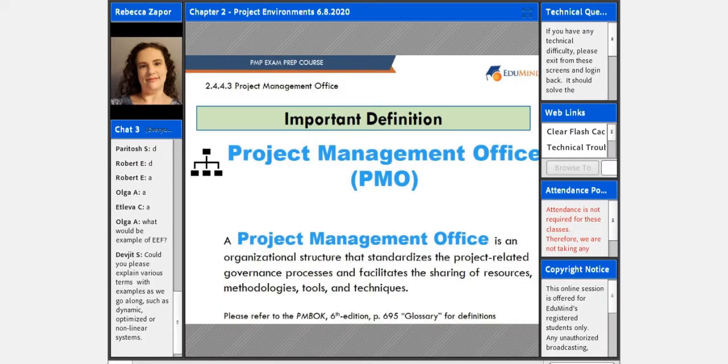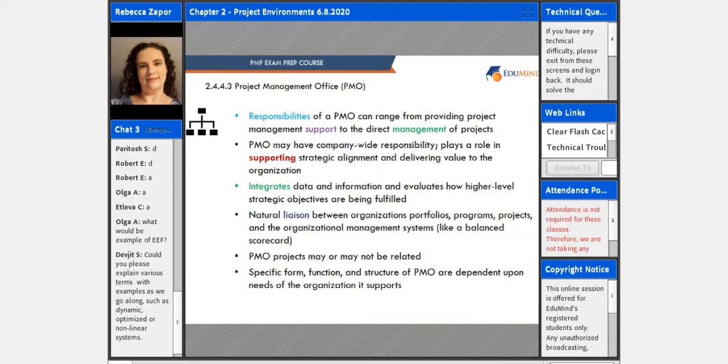So a PMO is an organizational structure that standardizes the project-related governance processes and facilitates the sharing of resources, methodologies, tools, and techniques. So the responsibilities of a PMO can vary. They can range from providing direct project management support all the way to direct management of actual projects. So supporting a PM versus actually managing projects.